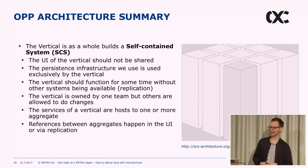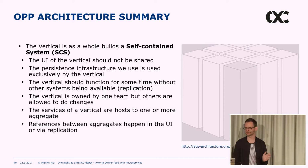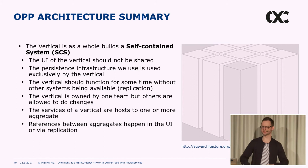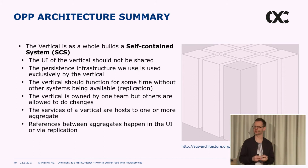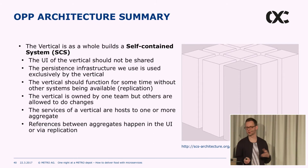In summary, the whole vertical can be considered a self-contained system. The UI of the vertical is not shared by other verticals. Different services are hosting the system, but they all have basically a unified UI. The persistence is owned only by this vertical. So we have our dedicated Cassandra cluster and our dedicated Kafka cluster. No one else is using that part.